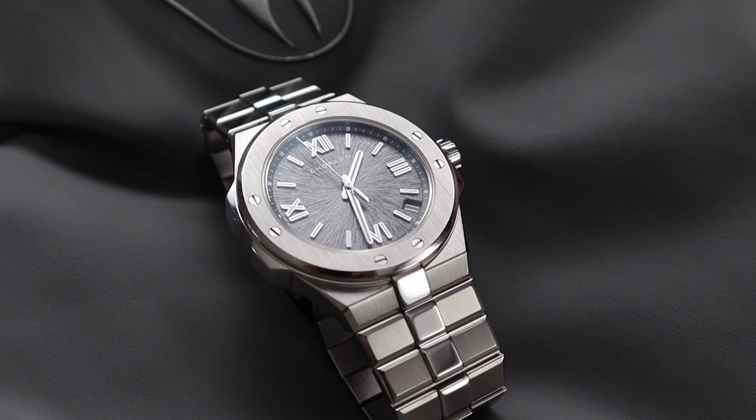This is the Chopard Alpine Eagle and I am obsessed with this watch. This is the watch that doesn't get much attention, but I think it should. And in general I think Chopard as a watch brand is quite underrated, especially its Chopard LUC line. It is true high-end watchmaking with in-house movements. But our hero today is this Chopard Alpine Eagle watch with a great dial.